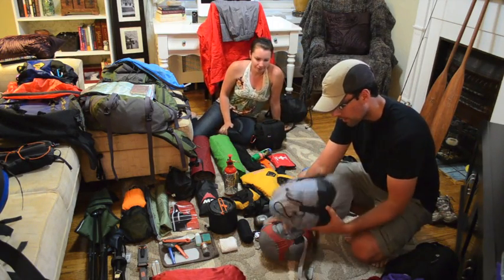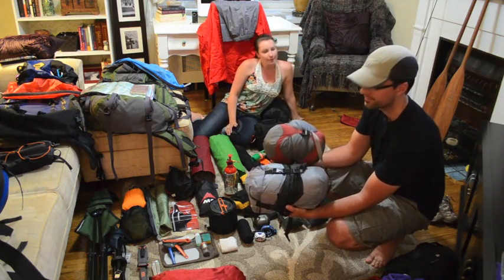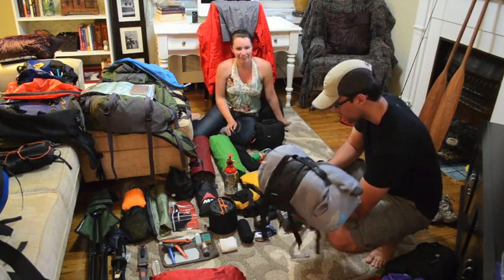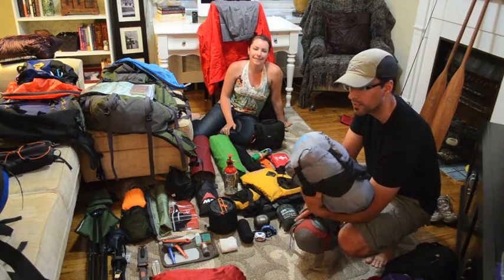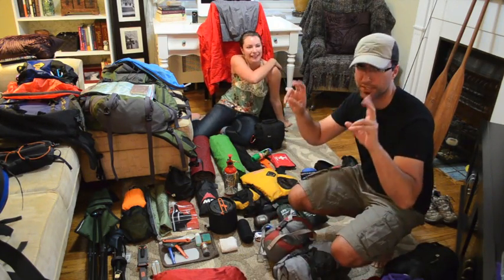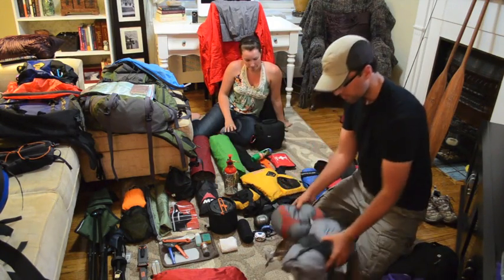So here are our clothing bags. I'll let you take a guess at whose bag is whose. That's not fair. If you guessed correctly, you said that the larger bag is Michelle's bag. She tends to take a little more clothes than I do. But it doesn't compress all the way. I need a new compression sack. She blames the sack, I blame the clothing. But yeah, we put them in compression sacks.